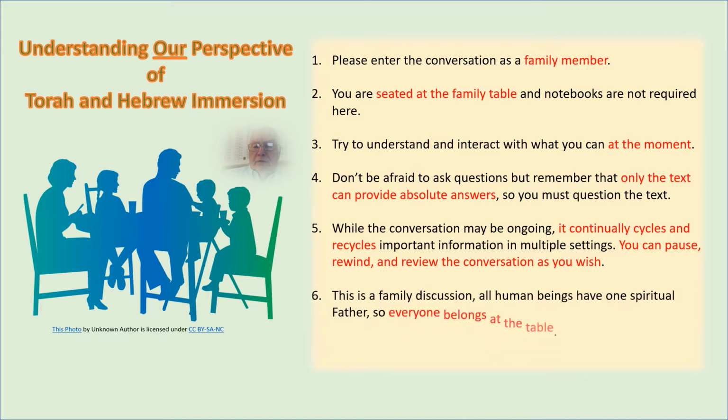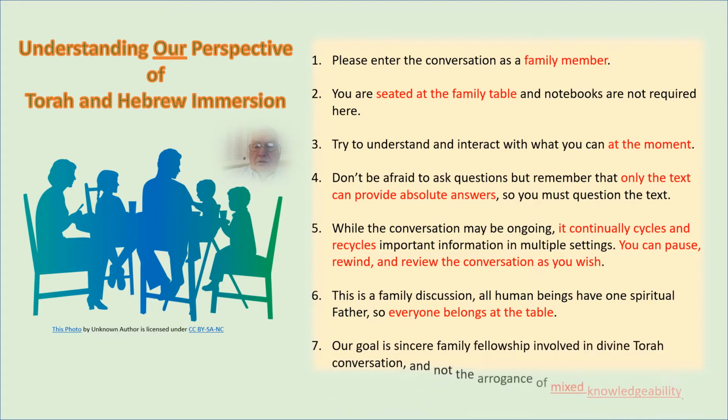This is a family discussion. All human beings have one spiritual father, so everyone belongs at the table. Our goal is sincere family fellowship involved in divine Torah conversation, and not the arrogance of mixed knowledgeability. And when I say mixed knowledgeability, I mean bringing in wisdom from other sources, which may be relevant and may be irrelevant, may be good, may be damaging.